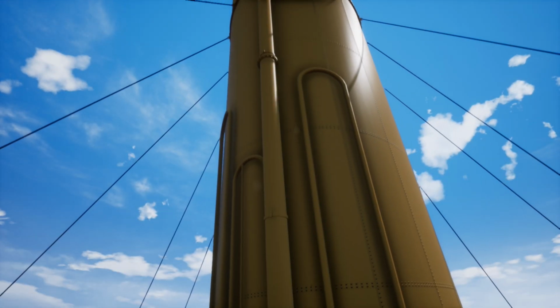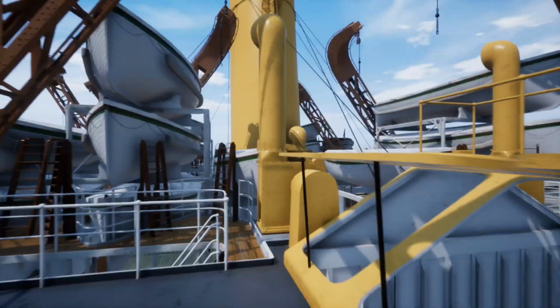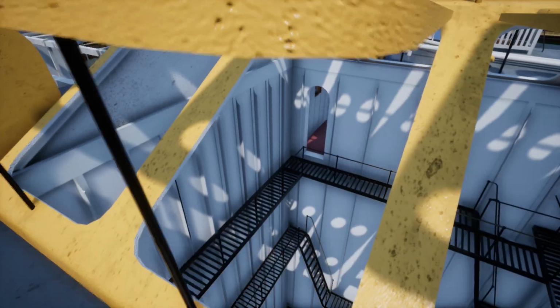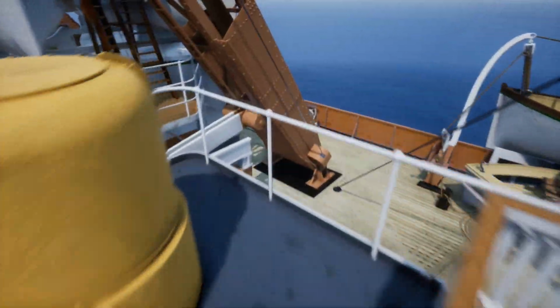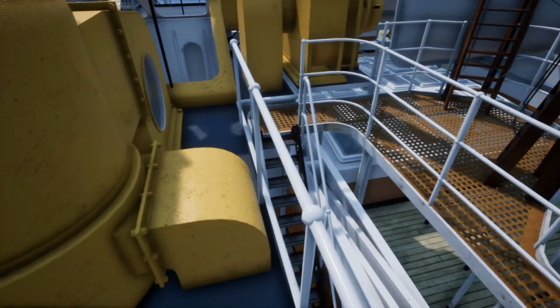So, aft side of the third funnel. This is the roof of the first-class smoking room would be in this area below here, but obviously it's not evident at the moment. Of course, the aft grand staircase would be slightly aft of this area, mostly covered up under lifeboats right now.